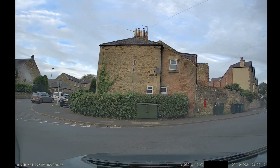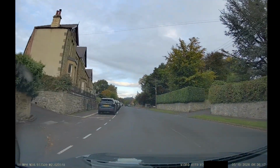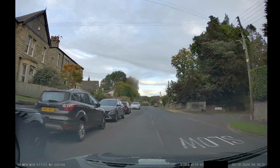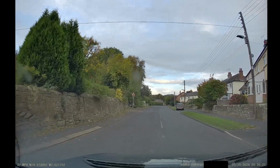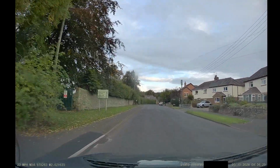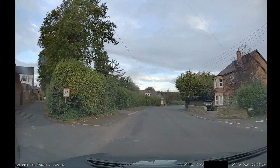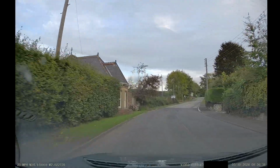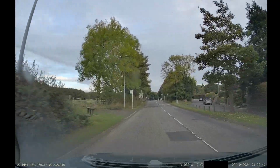Let's see that, but we're all good. Nice little situation, that cyclist, actually. Because they're so appreciative as well. It's like, because they don't often get it where cars treat them properly. They're always really happy when you do.